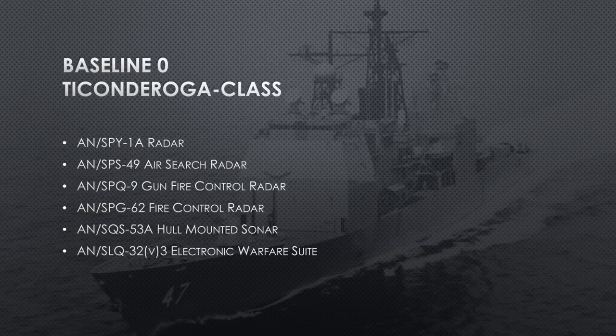All right, baseline zero Ticonderoga class has the following sensors on it. We've already gone over the weapons. That's what we just did. So the sensors are the SPY-1A radar. This is the hallmark. This is the heart of the Aegis system. This radar is amazing, and it was just a technological, generational leap from any other radar before it. It also has the SPS-49 air search radar, not new, but they've modified it, they've improved it.